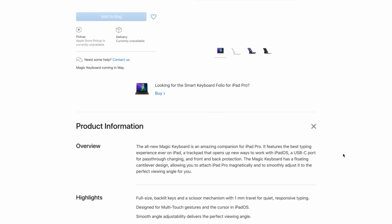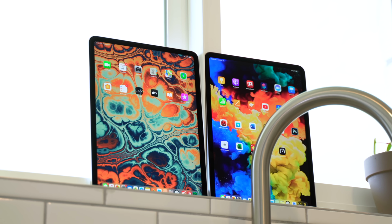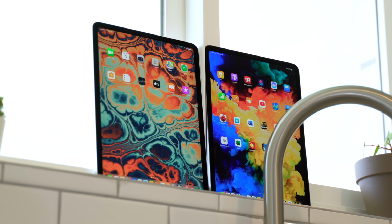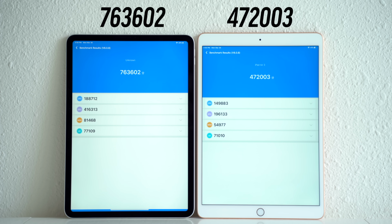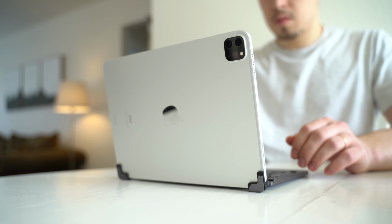And the best part about it is that it also supports the 2018 iPad Pro model as well, so Apple doesn't necessarily want users with the 2018 model to upgrade to the 2020 model. They simply want them to buy the new Magic Keyboard case. And I believe that the combination of the latest iPadOS software features, the great performance of the iPad Pro, and the Magic Keyboard case are gonna create the ultimate laptop replacement.